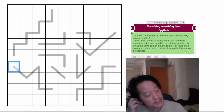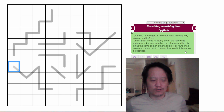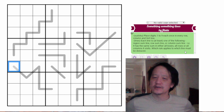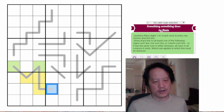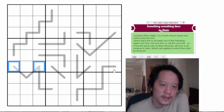I don't know how long this is going to take because this might. We already have that question about that rule specifically, whether it's a normal region sum line or what he specifically states. I'm pretty sure it's what he specifically states. So my guess is that these two boxes must equal what these three boxes must equal, this cell, if it's a region sum line. Obviously, it could be not a region sum line, right? Anyways, those are the rules.